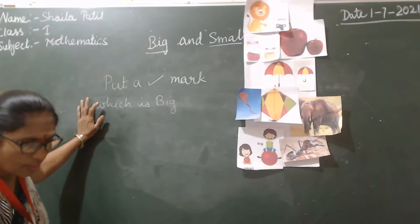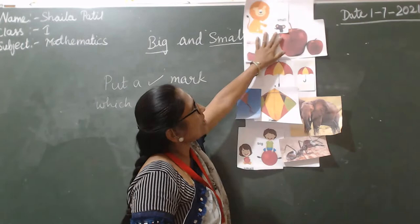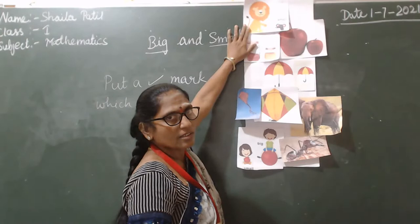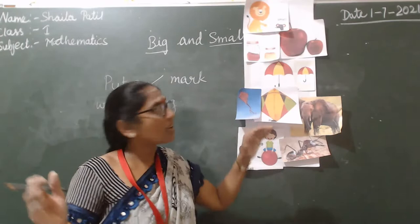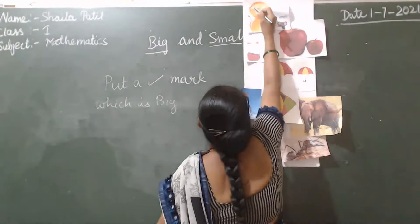Now children, see the first picture in this chart. What is this? A lion and a rat. Which one is big? See the size of that. You can see the lion is big and the rat is so small. So, for which picture do we have to put the tick? Yes, it's a big object. Big one.